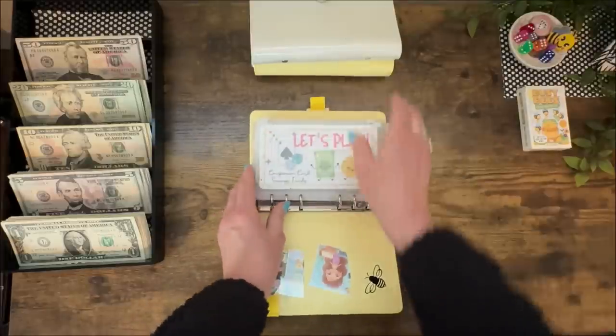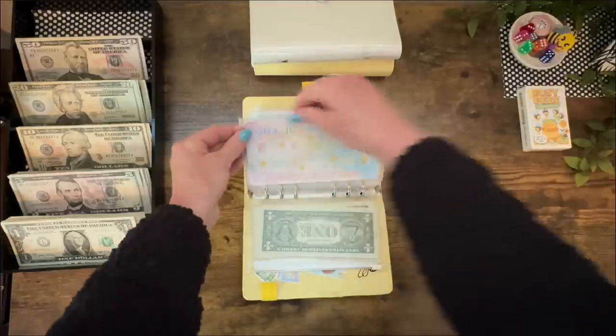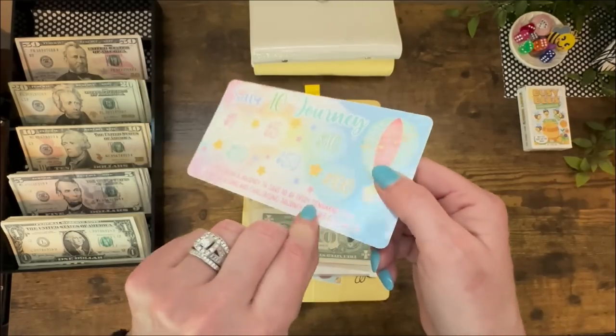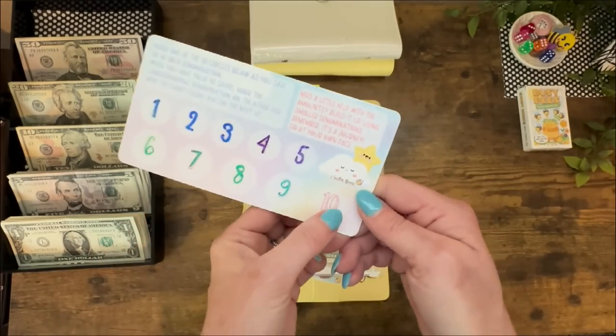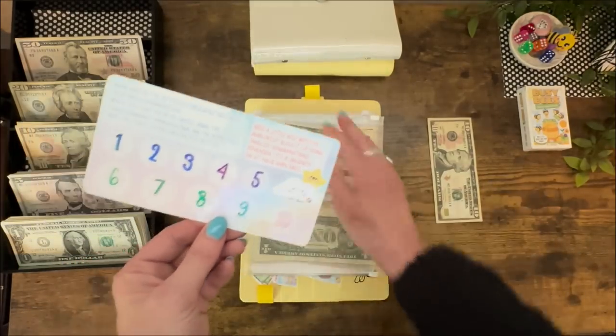And since we have this out, let's go ahead and move on to the Save 10 journey. I have big plans for this one today. So I started with my $10 bills. You have to save 10 of each denomination. I needed 1 to complete my 10s. So we're going to put that to the side.